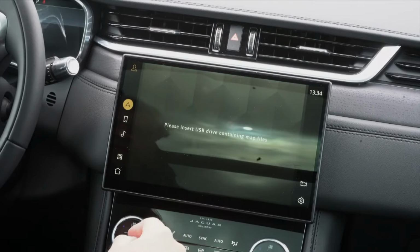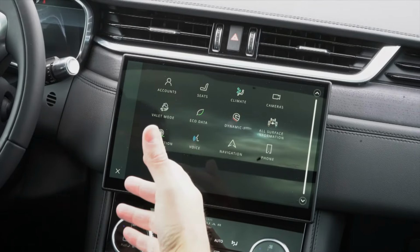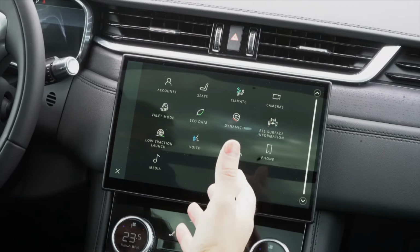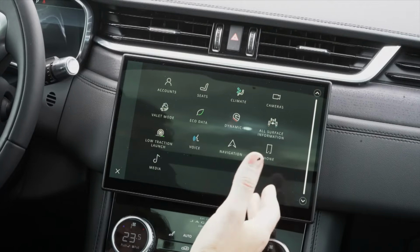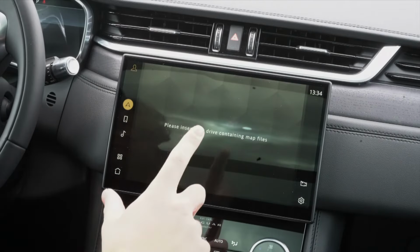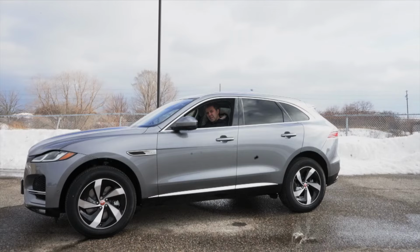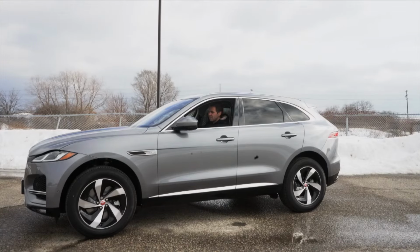Unfortunately, we don't have the navigation system, but most of the time, let's be honest, you're going to use your phone. I don't use the built-in navigation system a lot because I just find it useless. But that is what you need to know about the new infotainment system. Very smart. Okay, I've covered everything you need to know about this 2021 F-Pace. It is time to take this for a test drive and see how it handles on the road. So, let's go for a drive.